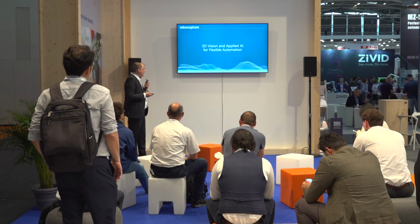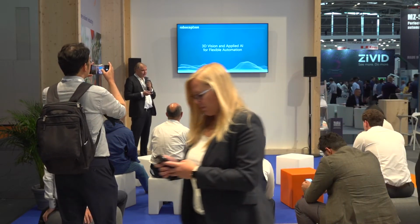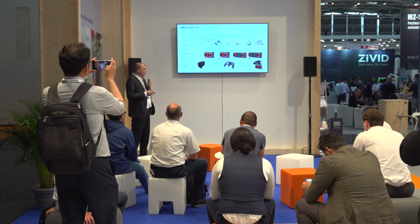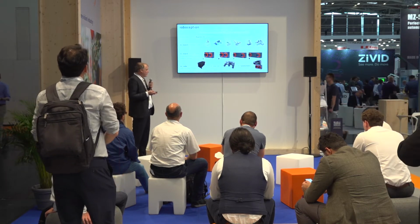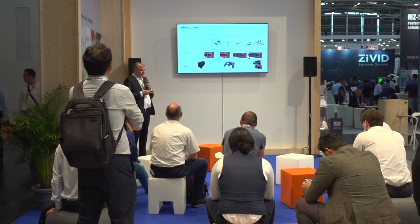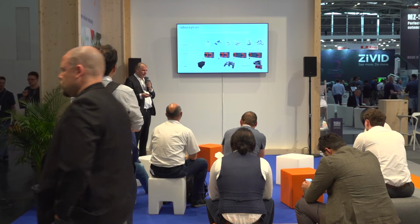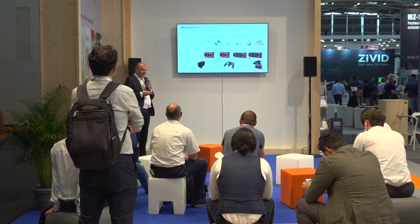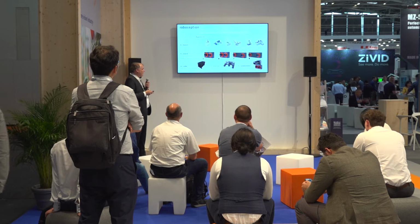Bringing that to the topic, 3D vision and applied AI is actually the thing that enables flexible production. What we are doing on that side, we are dealing with smart sensors. You can see a little bit of our product portfolio here. We have stereo-based systems. They all have an onboard GPU, so we can actually run software on the camera directly to enable these applications. We have a couple of applications up there.